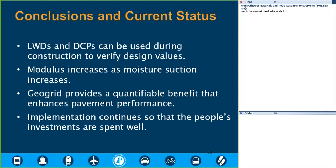The bottom line, as far as conclusions: we've got the construction testing, LWDs and DCPs we've been using for 20 years. We've got moisture quantified. Now we've got an explanation of why this grid works, and we're pressing forward with implementation so that the districts and our other local partners can continue to use this grid and also justify it quantitatively in their plans and design.